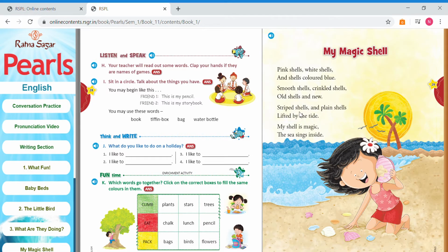Now, how do the shells accumulate on the beach? It's all because of the tide. Now, what is the meaning of tide? Tide means the rising and the falling of the sea waves. So, with the waves come these shells onto the sea beach.